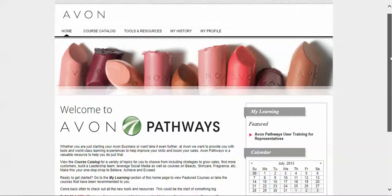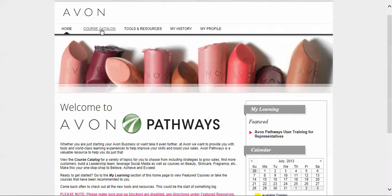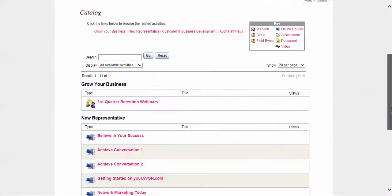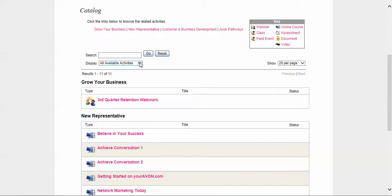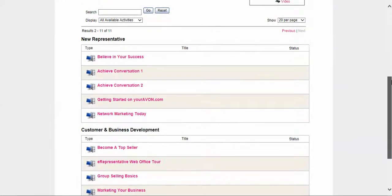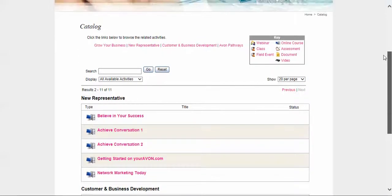And here comes your Pathways training. This will teach you what you need to know for training, and all you have to do is look at your course catalog. And you want to say, well, what do I need to know? So look at all your different available things. If you're a new representative, click on New Representative. This will actually list in order the classes you need to be taking. It's amazing and keeps it really simple for you to learn.